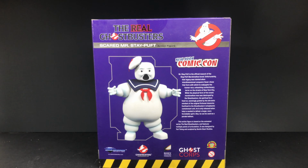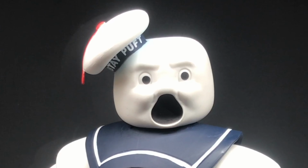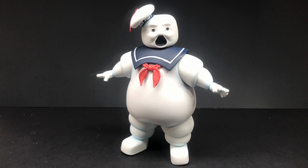This is the Diamond Select New York Comic-Con 2019 Real Ghostbusters exclusive, the Scared Mr. Staypuft figure. Here's old Mr. Staypuft out of the packaging, and he is adorable. How could you pass up a cute little scaredy cat face just like this one? I know this is a repaint. Actually, it's a new head portrait. And this was designed by Yuri Taming and sculpted by Gentle Giant Studios. And I think they did a great job.